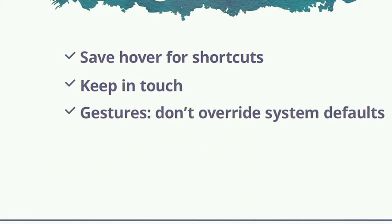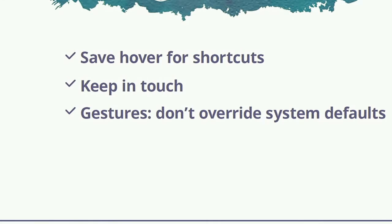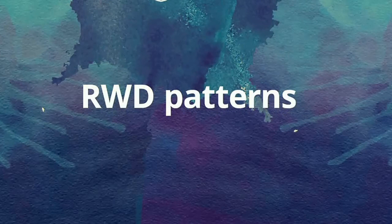And another just quick tip is don't override system defaults. If the system uses some gesture to move to another page or to go back on the history of your browser, don't override it, because you will annoy the user. So try to avoid it.